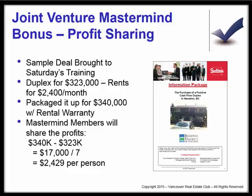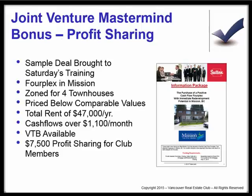That's because one of the members brought the deal, and he's willing to share with everyone. So that's the profit we do profit sharing on, and you can participate in that. Just come out to the Saturday events or the Thursday, Wednesday mastermind groups where we do active deal making, and you can participate.